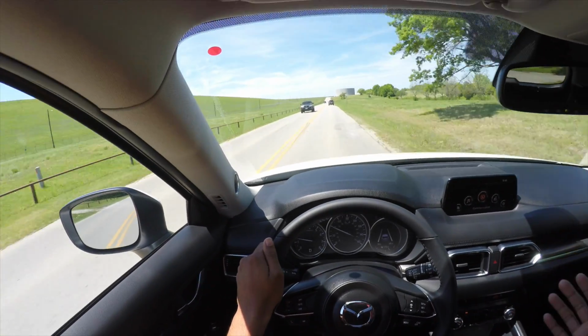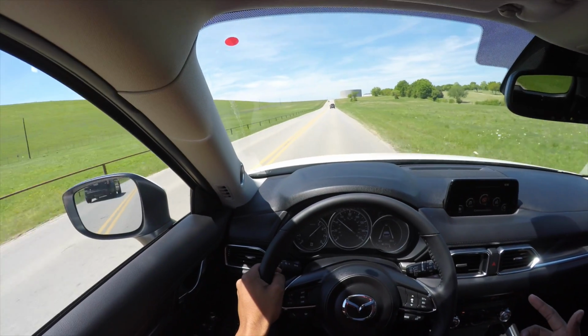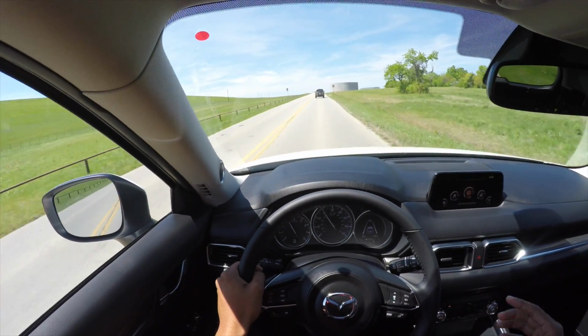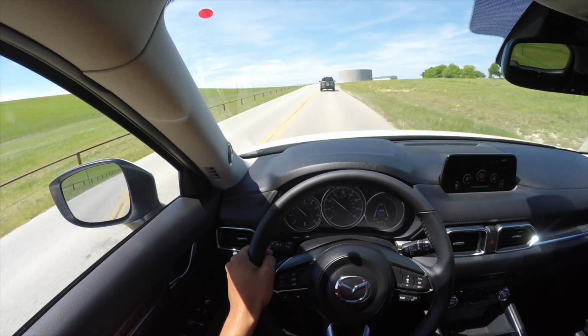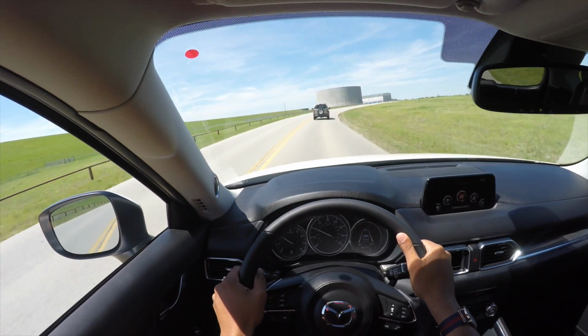So once again, I'm rolling right now, and if I floor it now, it just goes, no hesitation at all. So that immediacy is just on another level compared to other cars in the class. So that's just amazing for sure.